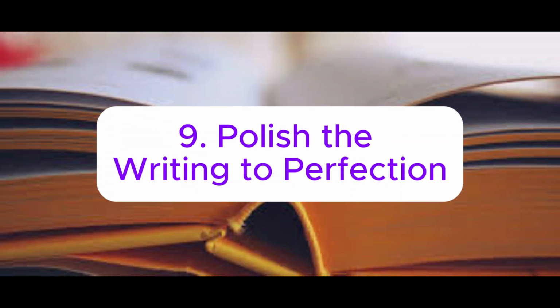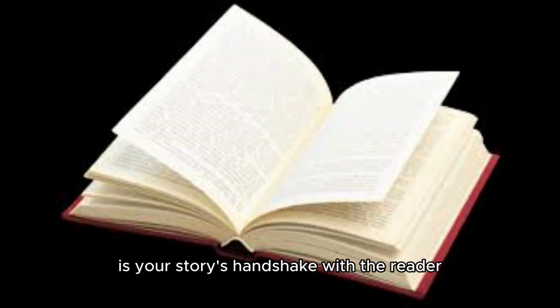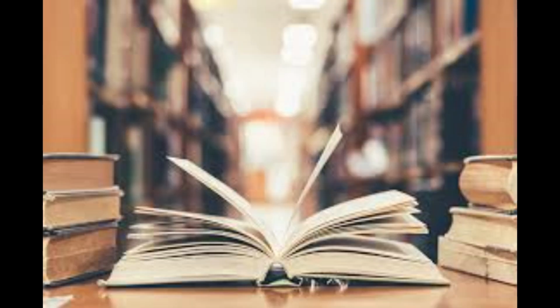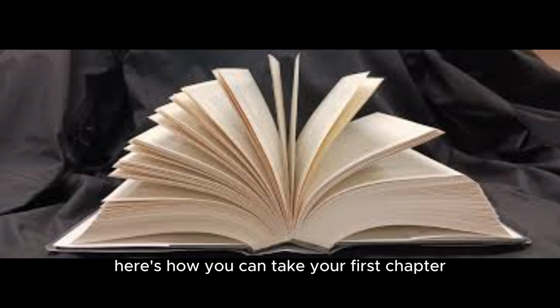9. Polish the writing to perfection. Your first chapter is your story's handshake with the reader. It needs to be strong, confident, and memorable. Polishing your writing is an essential step to ensure that the first impression is flawless. It's not just about making it error-free, it's about making every sentence sing and every word earn its place. Here's how you can take your first chapter to the next level.